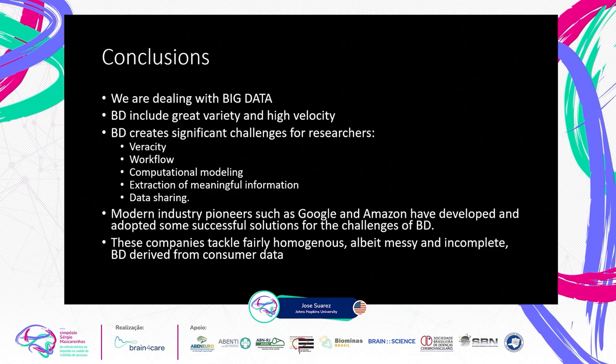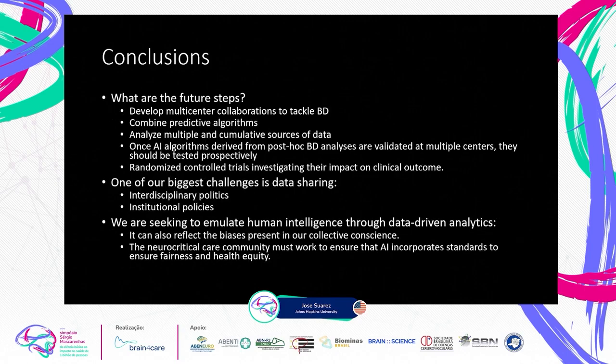So what these companies are doing, even though the data that they have is messy and incomplete, they're trying to tackle our consumer data. So it's fairly homogeneous to come up with those solutions. So I think in a way we need to do something like this, because the question is whether we need to curate the data and make it perfect, or we are going to allow some degree of messiness and incompleteness so that we can actually have very large data, large databases, combine them, and yes, accept the messiness and the incompleteness to tackle the questions that were up.